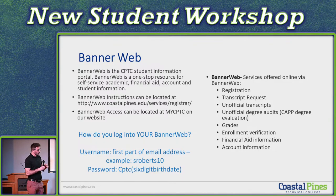Here we have Banner Web. For Banner Web, you'll be able to access that information from your Okta. What it allows you to do is look up your registration and transcripts for your grades and enrollment verification. Anyone in the Student Affairs Department can also help you acquire that information as well.